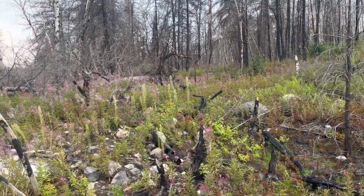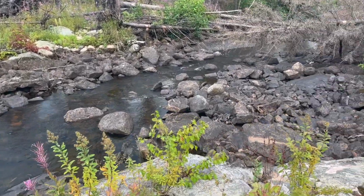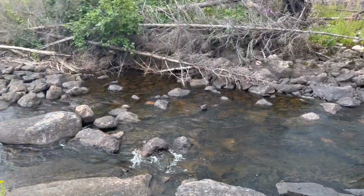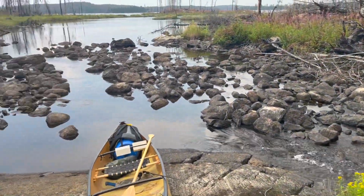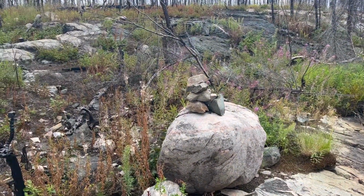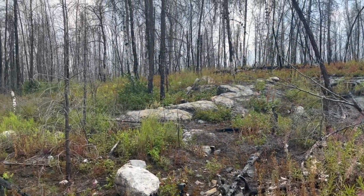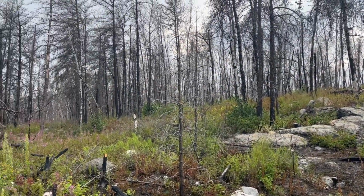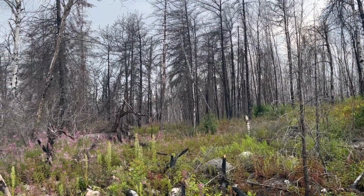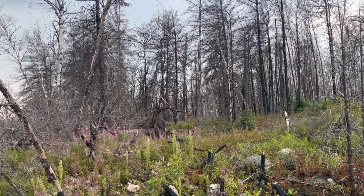Now I just have to figure out where the portage is. Pretty creek. There's a cairn here, so I'm assuming it's someplace up the hill here. This is also the first time I've come into the burn area that burned in 2022. So we'll see what kind of condition this is in.